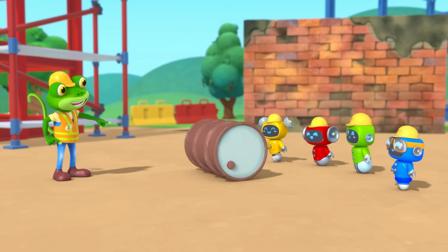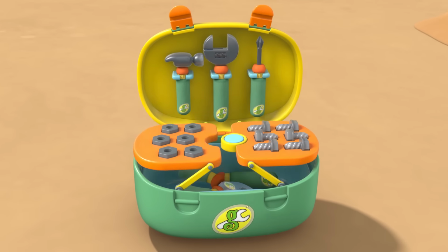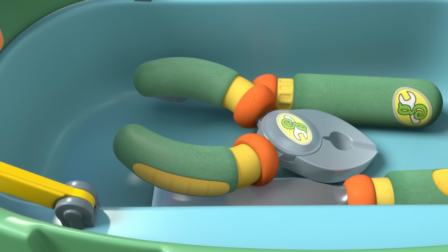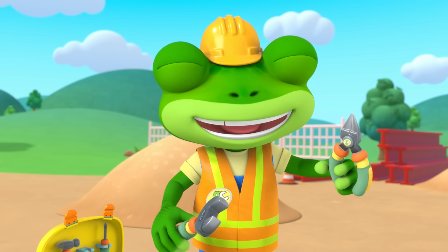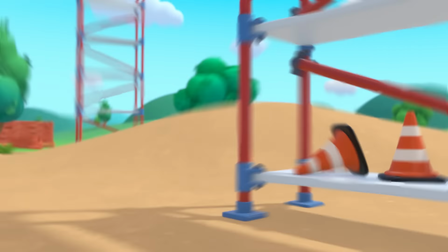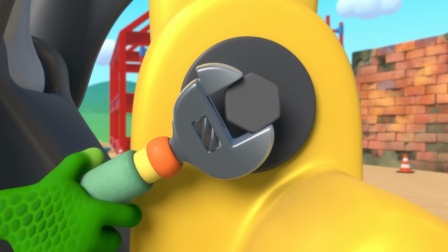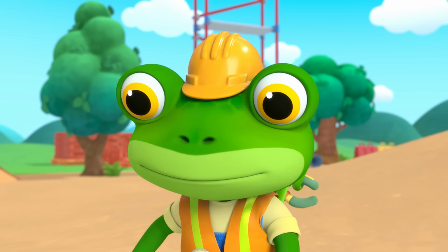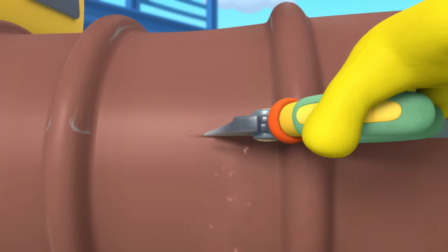Mechanicals, we need that barrel. What tools do we need? Pliers! Wrench! Gecko's garage, time to fix. Gecko's garage, let's fix this! Your bucket's now positioned right. I'll tighten this nut and bolt it tight. This metal's sharp, so stand back there. Let's cut and move this barrel with care.